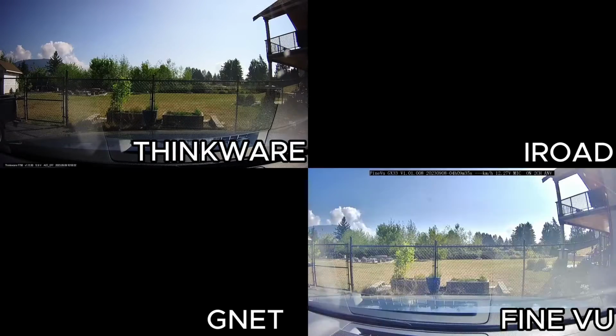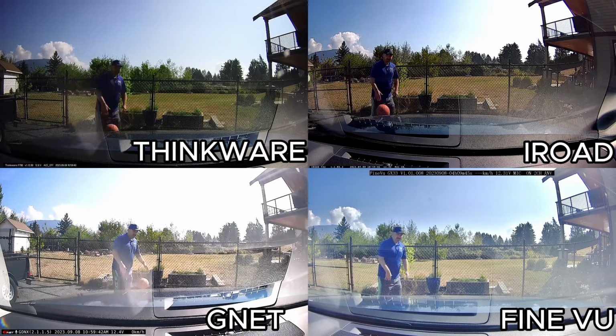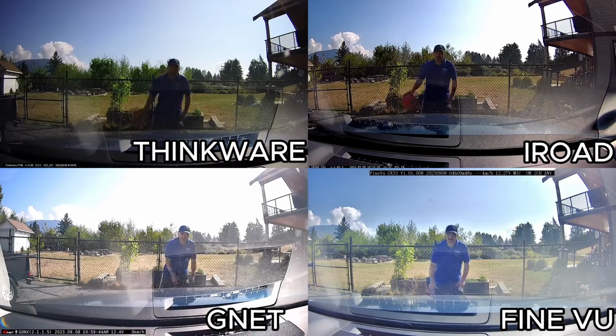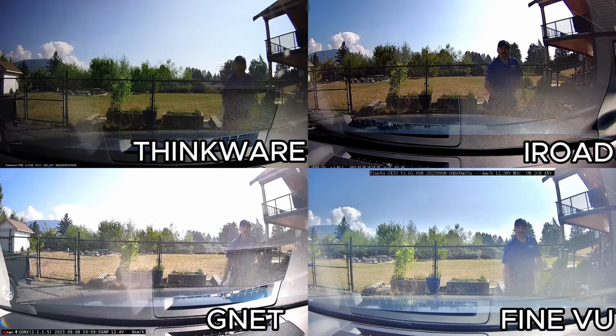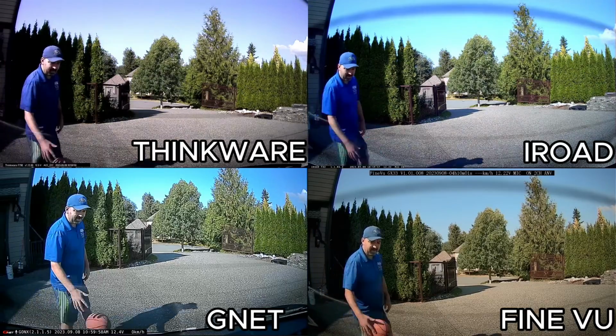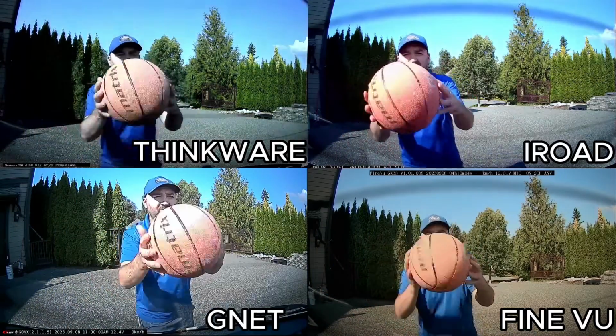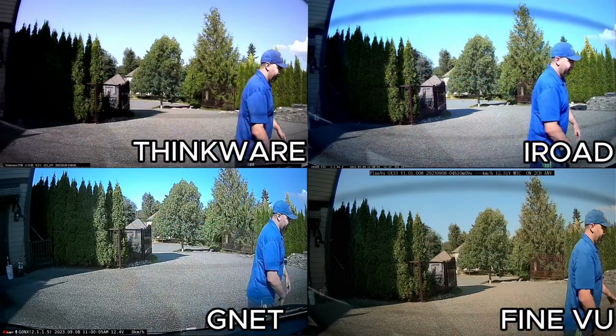So we're proceeding with testing motion detection, and let's start out with buffered recording. And if you can see here, Thinkware actually has 8 seconds of buffered recording before I enter the screen. FineView follows with 7 seconds, and Iroad and Gnet have 2 seconds prior. So as we continue going, we're going to go around to the rear of the vehicle. It's going to show us coming around because the motion detection sensor is actually picking us up going to the back of the vehicle, which shows that all 4 cameras are capable of motion on front and the rear camera.